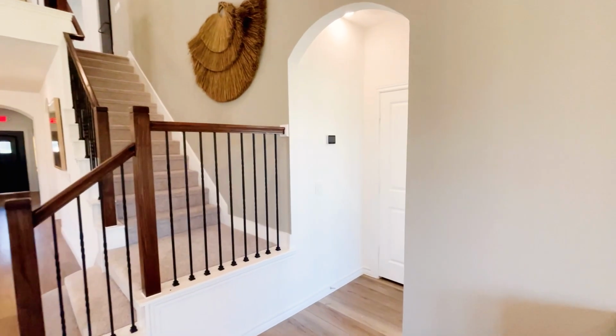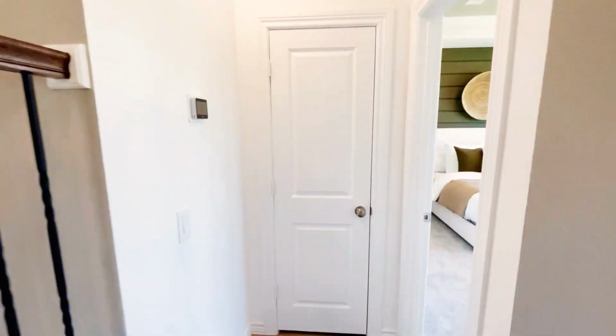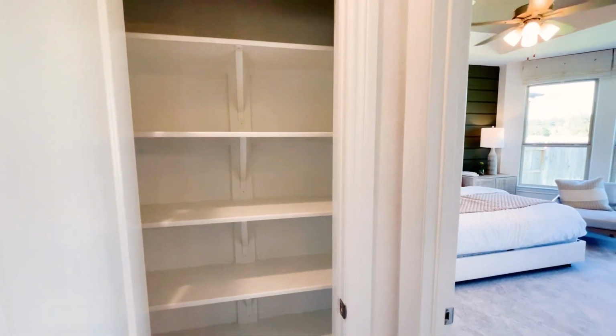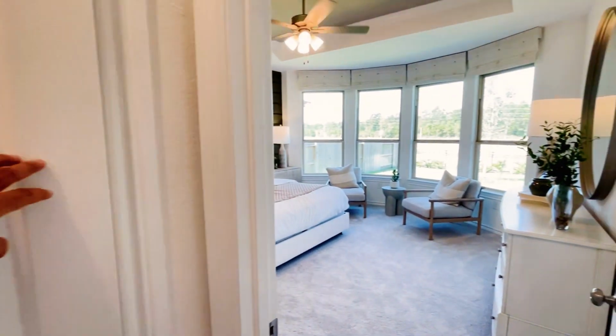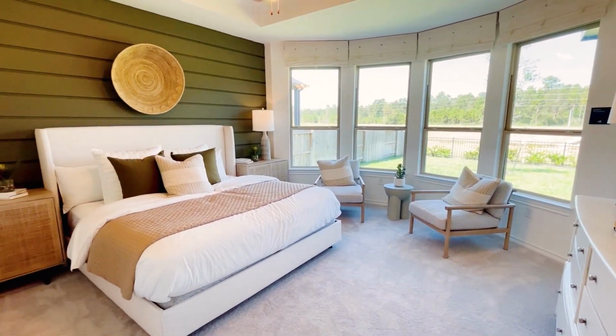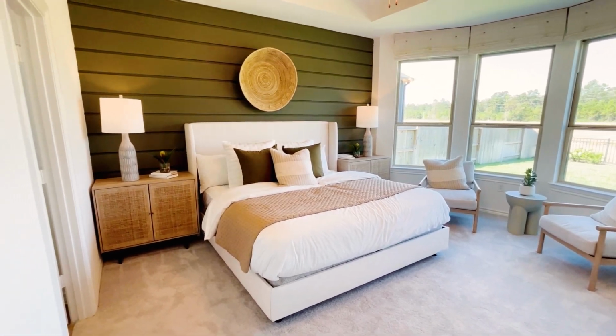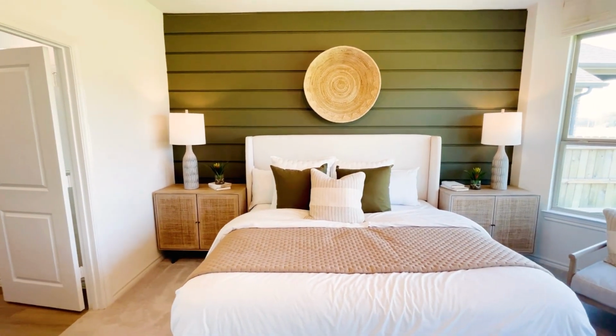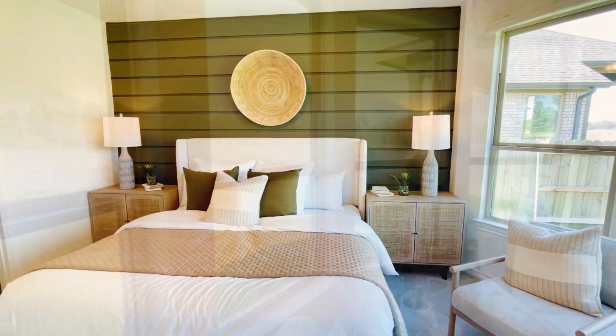But we'll get over here to the right. So just off your living room, you're going to have your primary bedroom. I'll open up this little closet here. You got a little linen / storage closet right here outside of your primary bedroom. And then getting in here, again, another really, really good sized bedroom. That's kind of what Texas, I guess, or I know for sure Houston is known for. They really focus on these primaries and make sure that people have the space that they need.